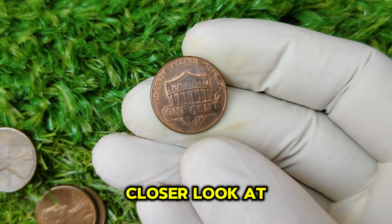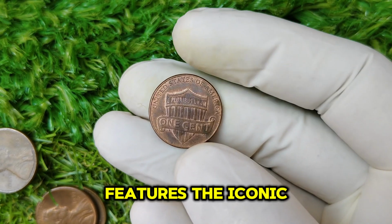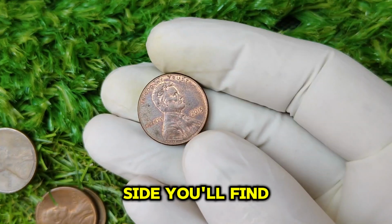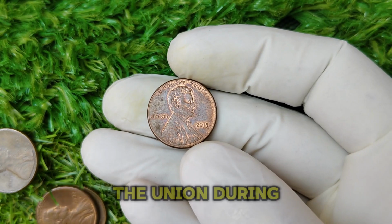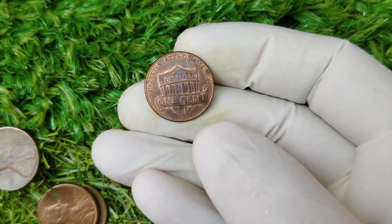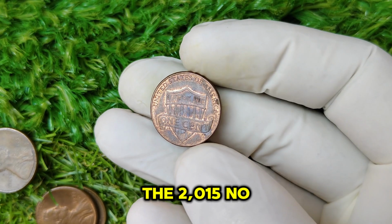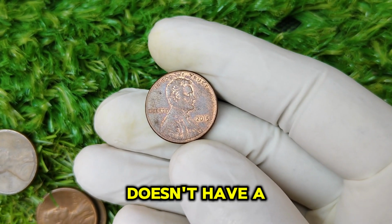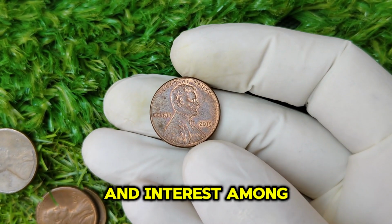First, let's take a closer look at the 2015 no-mint mark Lincoln penny. This coin features the iconic portrait of Abraham Lincoln, designed by Victor David Brenner. On the reverse side, you'll find the famous Union Shield, which symbolizes Lincoln's dedication to preserving the Union during the Civil War. Now, what makes this particular penny so special? Unlike most pennies that bear a mint mark indicating where they were produced, the 2015 no-mint mark Lincoln penny was minted at the Philadelphia Mint, which means it doesn't have a mint mark. This absence of a mint mark has sparked curiosity and interest among collectors.